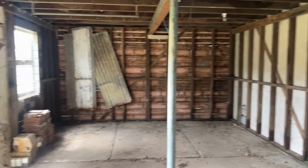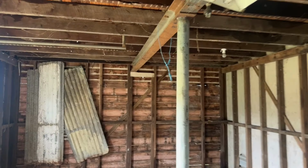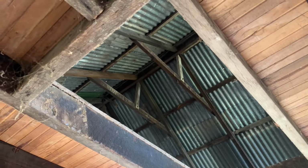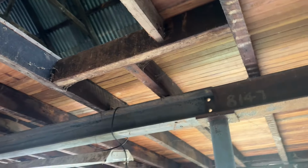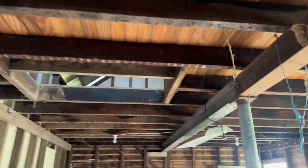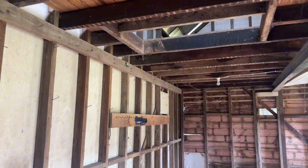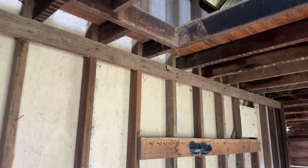Can hear some voices. Could be some builders on site next door. Yeah, have a look at this. Now, you remember those stairs that we saw in the garage? 100% they come from here. Let's check that out. Nice big opening. Looks the same sort of timber. So I 100% say those stairs were carried up to the garage and they were nailed or screwed into here somewhere.